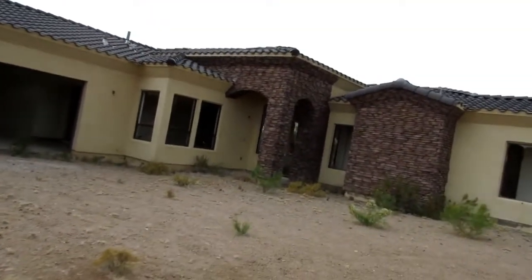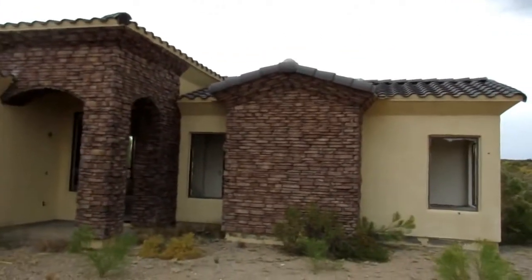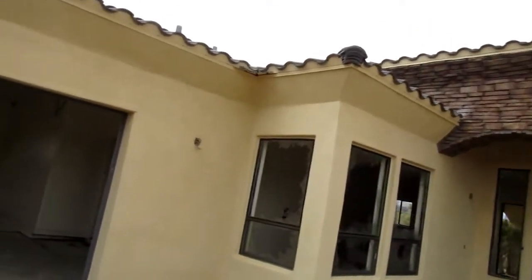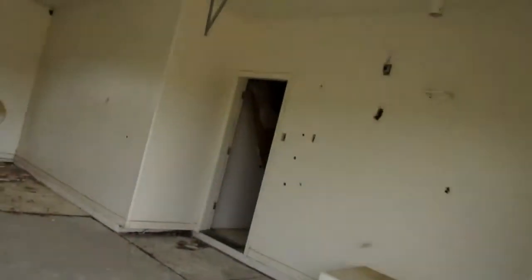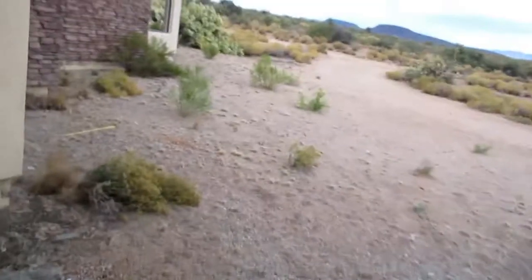All right, so first up we have this little gem. God, look at this. Beautiful. Beautiful homes, brand new, never lived in. Garage. Let's go through the front door.